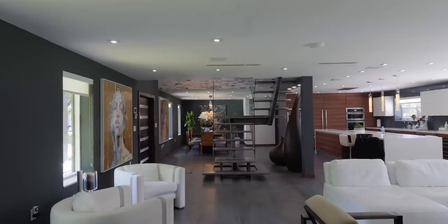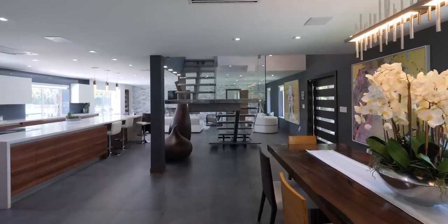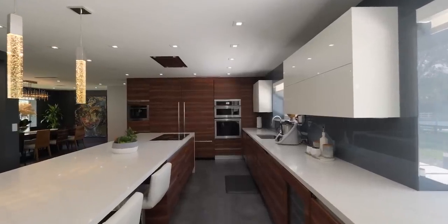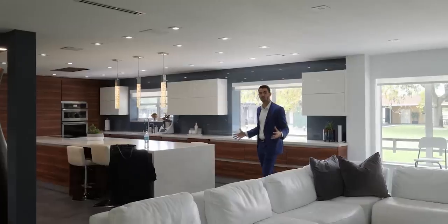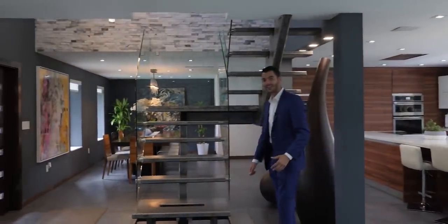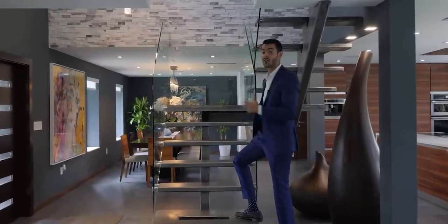You're looking right now at the entrance. This is when you walk in. This is what you're looking at: a beautiful family room with the tile on the wall and a nice, open, airy kitchen with that staircase. That's an art piece in itself. Look at that staircase. You hear that? That's like steel. This is like the coolest staircase, a piece of art in itself.